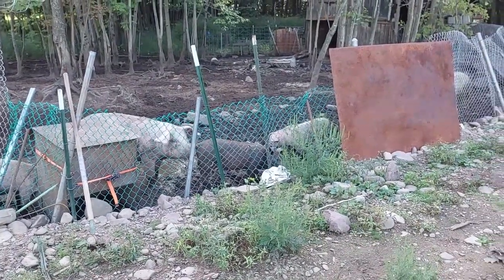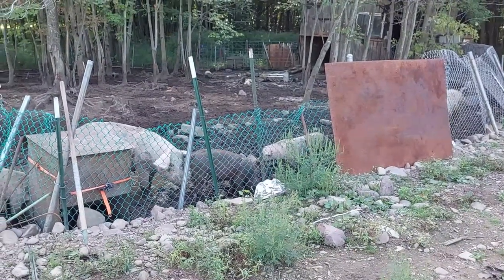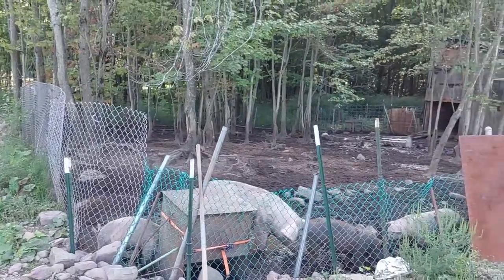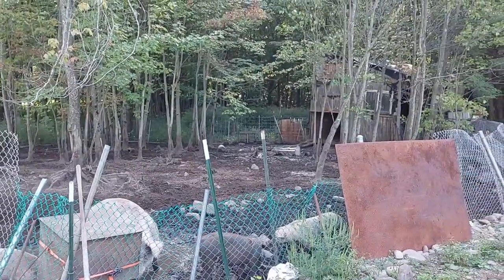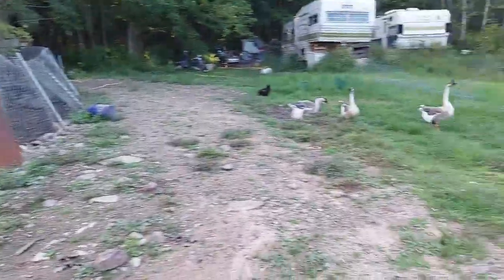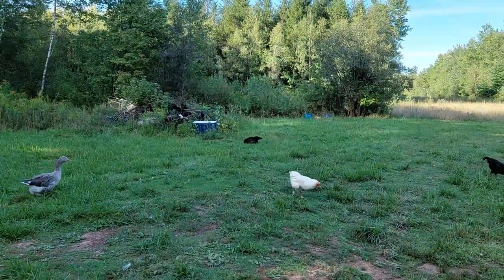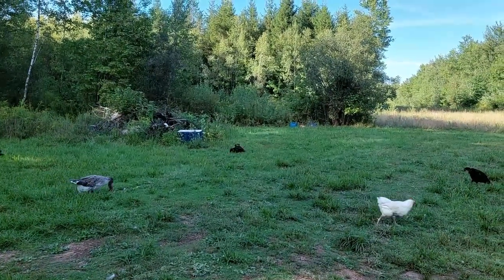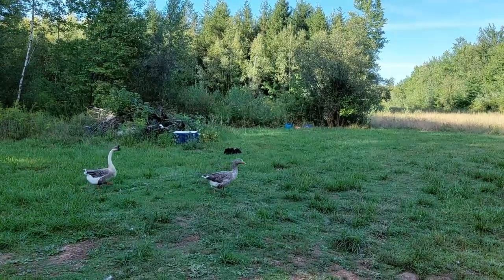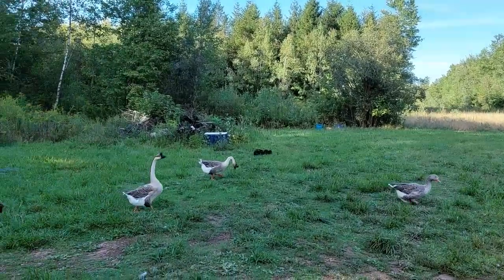I had a request for a tour of the property. So here's a little bit of a tour. I'm standing just about on the property line. And here's the pig pen. There's the barn over there. And the property goes back to, kind of hard to see, but you see a couple blue things sitting on the ground there. Goes back to about there.